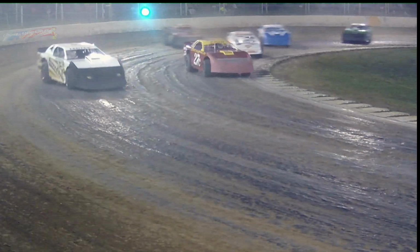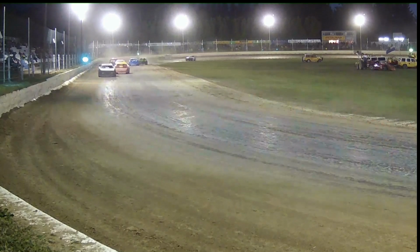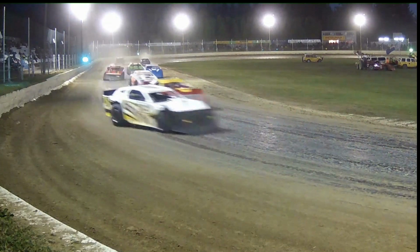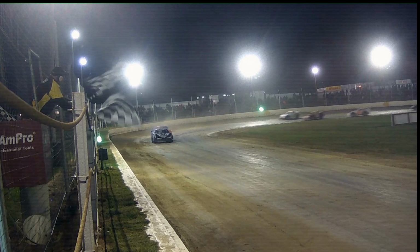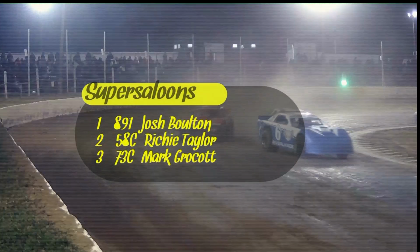Josh Bolton gets better traction on the inside, opens up a few car lengths down the back straight, but as they come through 3 and 4, Richie can't quite hold on to him. Josh Bolton's going to do it. He will be so excited and so pumped after that.